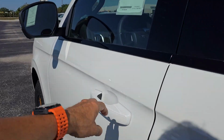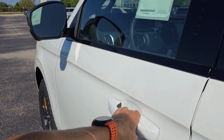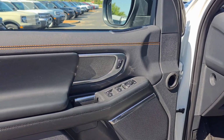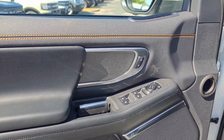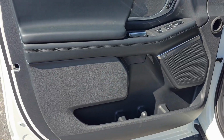Starting with the sound of the closing door from the outside. Sounds good. All right, and the front door panel looks just like the rear door panel, of course, with the addition of the window mirror lock controls. Now we have the speaker, lots of storage down the bottom of the doors.